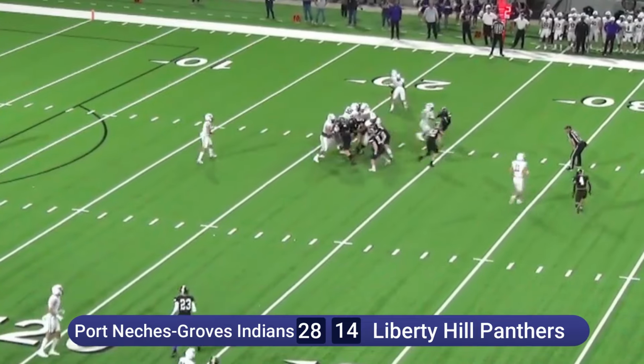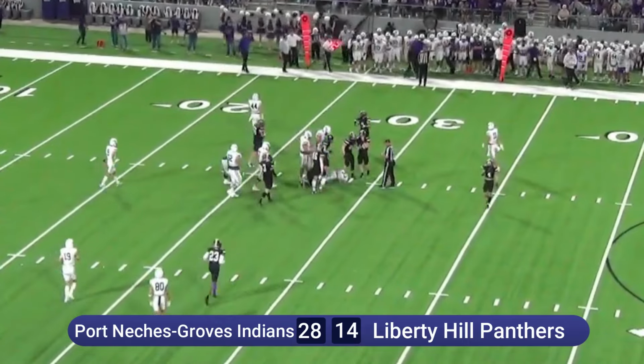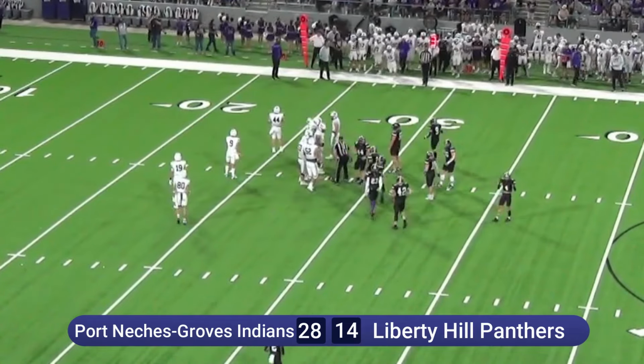Bailey gets the snap and hands it off to Wynn. Right up the middle. He's going to get to the outside, but brought down at the 28-yard line. That'll be a gain of 6 yards up to the 28. It'll be a 3rd and 4 from that spot.